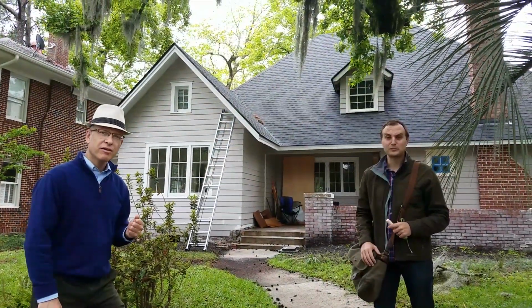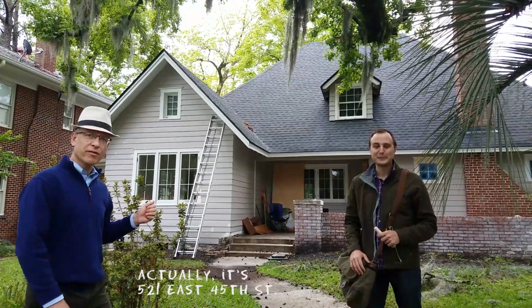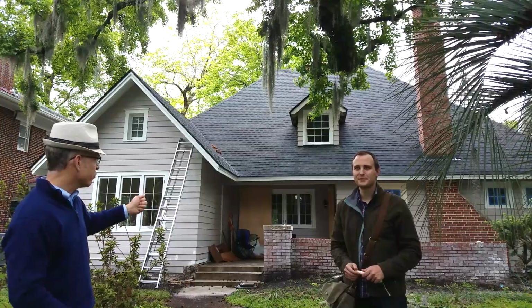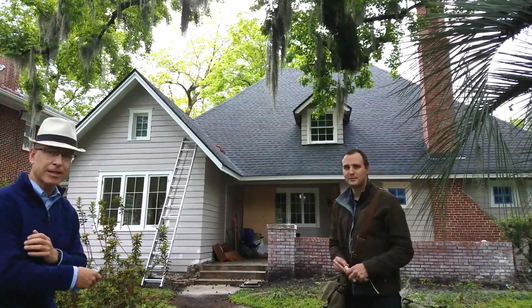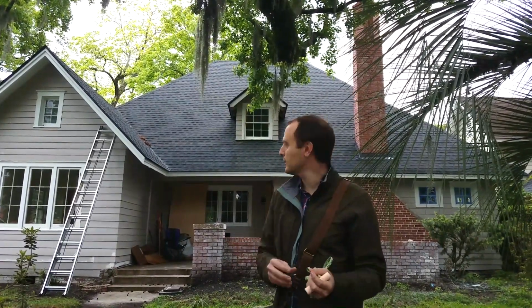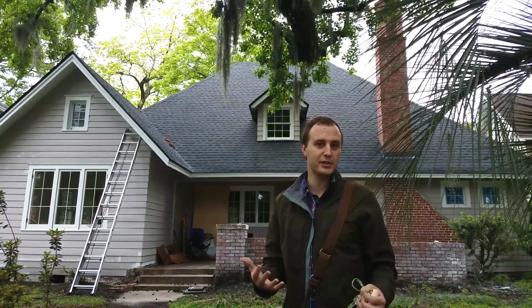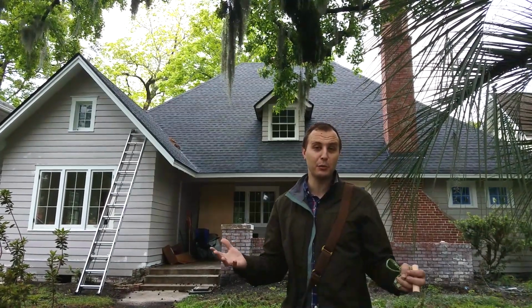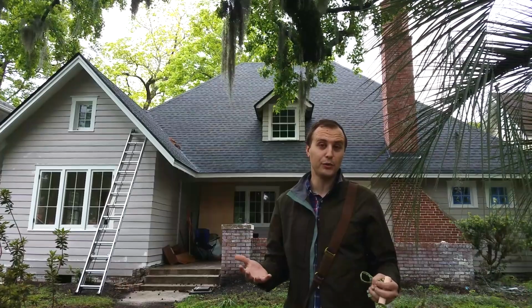So here we are in front of 519 East 45th Street in Chatham Crescent. Nick knows something about this house and the extraordinary thing that the current homeowner is doing. So this house is really special because it's one of the first we've seen in the neighborhood, well, really in my era at least, where someone has deliberately tried to restore the house to its original footprint and the characteristics that once existed, using thorough documentation and research that they've gotten from the Georgia Historical Society and old photographs.